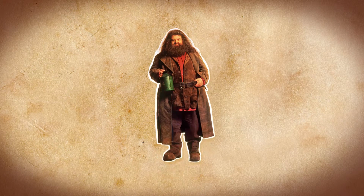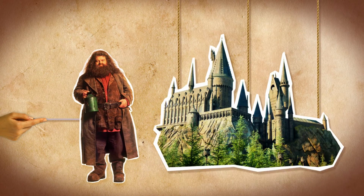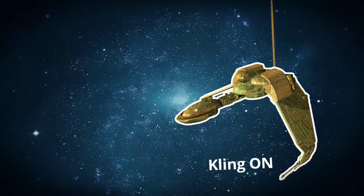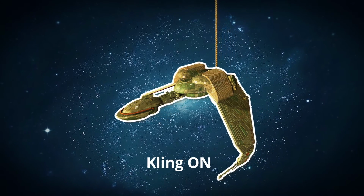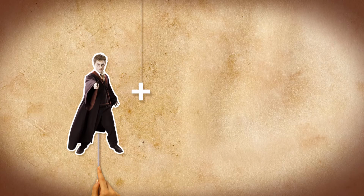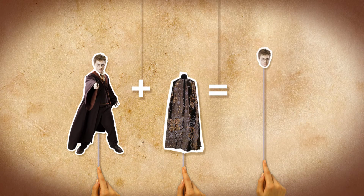So let's say you're the groundskeeper at a magic-based boarding school and you're trying to smuggle a dragon out of a castle. Too out there? Okay, you're the captain of a Klingon vessel and you need to travel through a sector undetected. How would you do it? If you said some kind of invisibility cloak, that would probably work. Unfortunately, there's no such thing outside of Harry Potter and Star Trek.